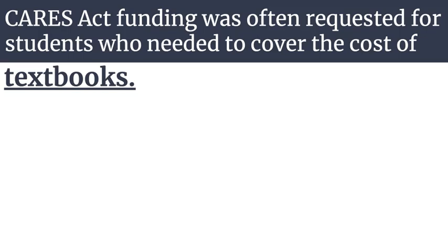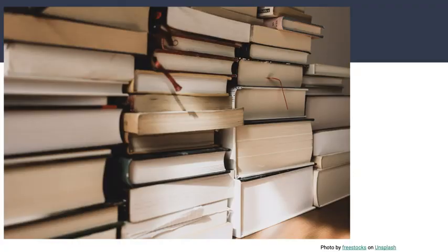The students actually requested CARES Act funding right at the beginning of the summer. And when the funding requests were analyzed, it was pretty clear that many of the requests for funding were to cover textbook costs. When students were sent home, basically they needed to purchase textbooks because previously students had been relying quite heavily on our textbook sharing program, which is true in any normal semester.